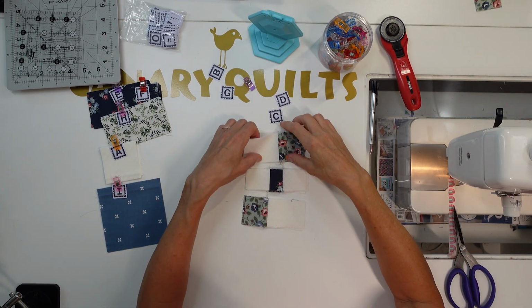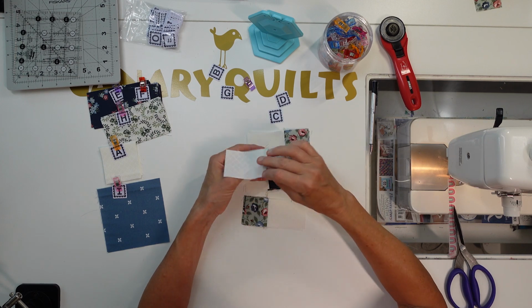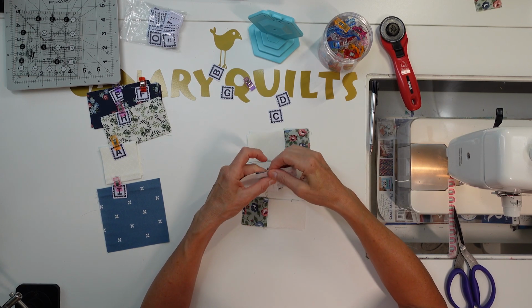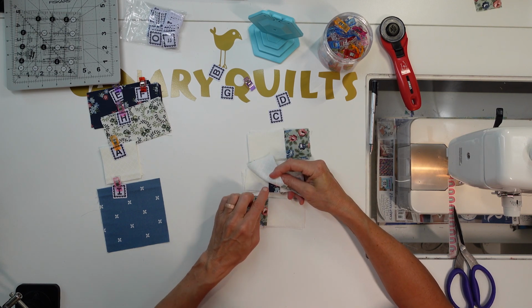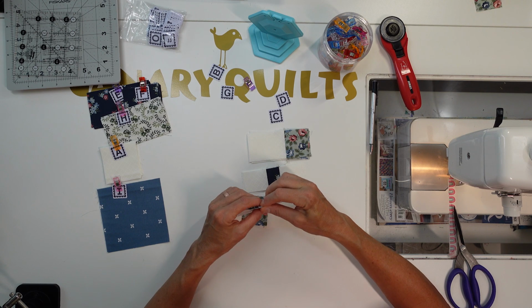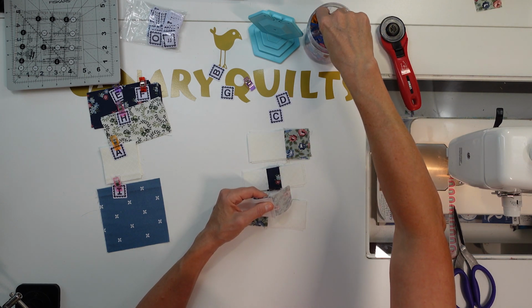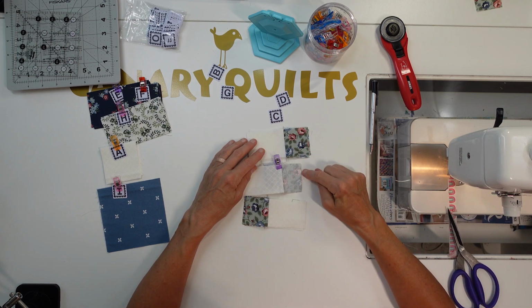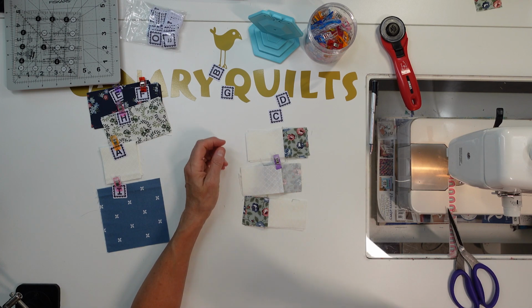All right, there's my pieces ready to go. And when we put them together, these seams will nest right there. And the same when we put the bottom one on here, these seams will nest. So nest your seams up, sew. We'll be ironing towards the center here and then towards the bottom here. So when I come back, my corners will be done.